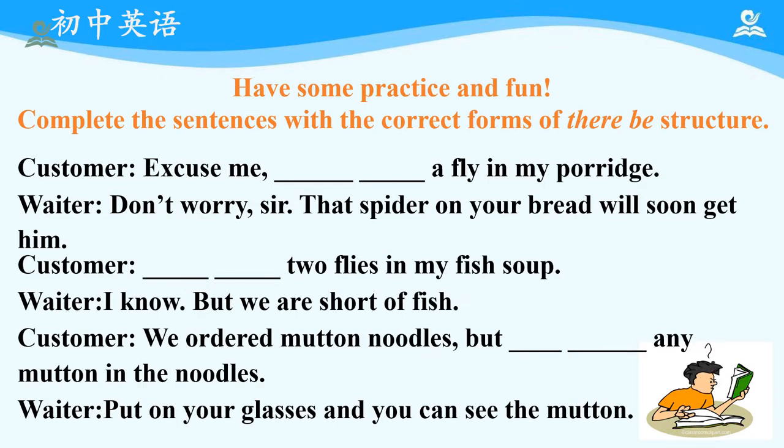Now let's have some practice and fun. Please open our books and turn to page 60. Look at self-check. Exercise 2. Please complete the sentences with the correct forms of there be structure. You can pause and do the task.